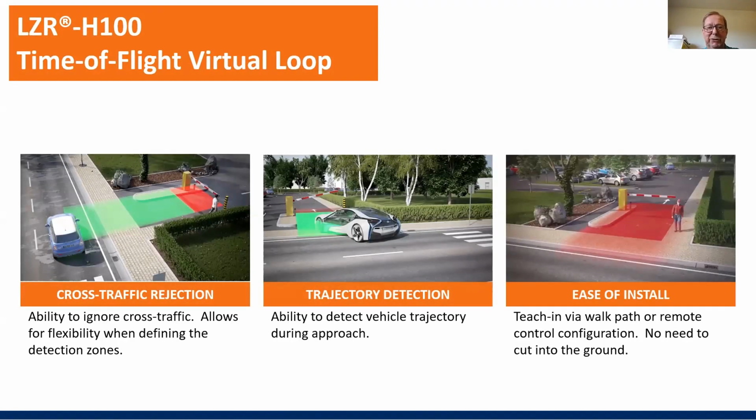So the things you can do is, you look at the first slide on the left, you notice there's cross traffic detection. So you can filter out, as that vehicle is traveling down that road, if a person were sticking out in the roadway, it would ignore that person. You can make it where it's only going to see, as you see in the middle slide, that vehicle turning in. That's when it would recognize that vehicle. Otherwise, if it just drives past, it's just going to ignore it.